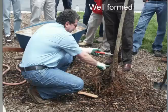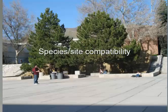This is just to point out that besides the circling root problem, the root bound problem, I wanted to show you a buried root collar where that had been the surface of the root ball. And that's where the root collar was, just right above his finger there. There are actually roots coming out above there, but those were adventitious roots that formed after the extra material was put over the tree. This was a balled and burlap tree, but the additional soil had been there for a while.